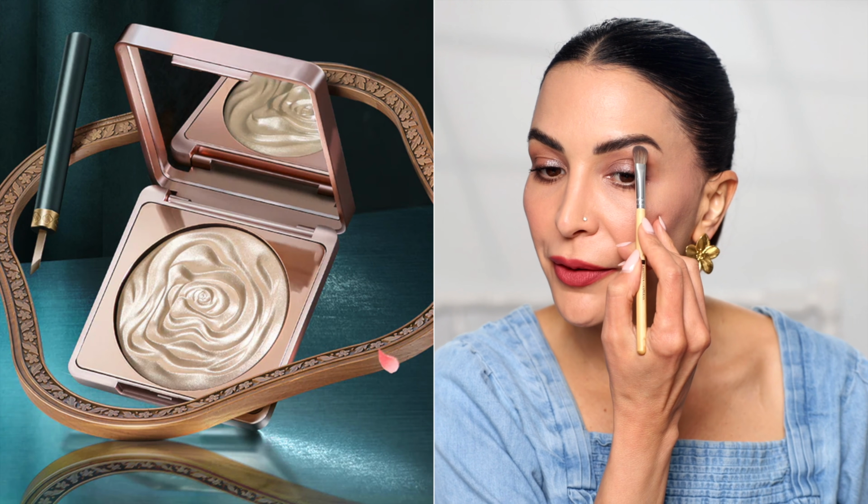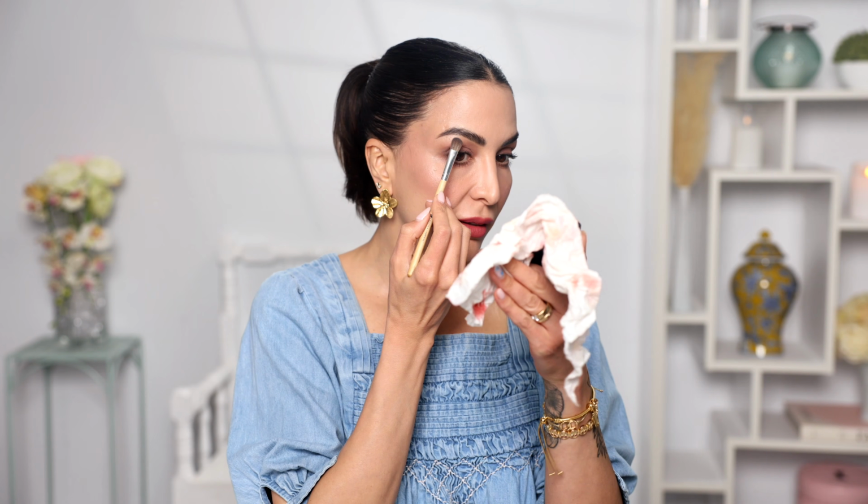Let's put it on the brow bone. Add it here and here. Should we do a little on the nose? Oh my God, that is so pretty. Let's add a little more blush. Damn, I think that looks really good. And here's the finished look. What do you think? Well, that was fun.